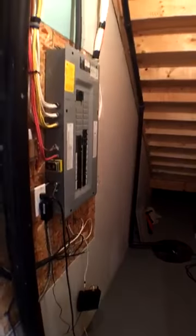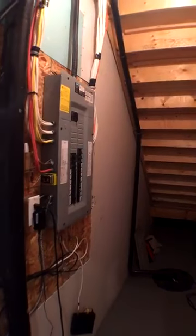As well as, you just saw, the electrical panel, all nicely done. So you have seen the home. We're going to head back upstairs. Mickey, that I could answer at this point.